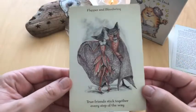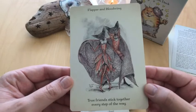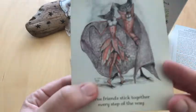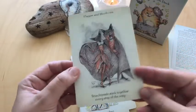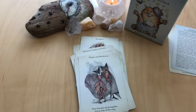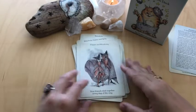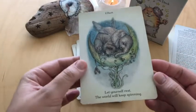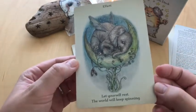Paulina, I love your work so much. Flapper and Bloodwing, true friends stick together every step of the way. And I have noticed that she does actually sign each one of her cards. But I like that it's really non-intrusive. Like, if you want to sign your artwork, I get it, but I like it when it's done seamlessly.